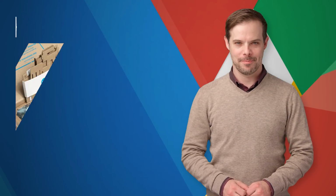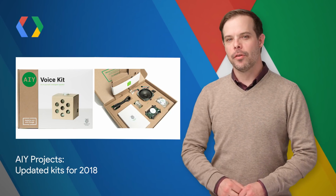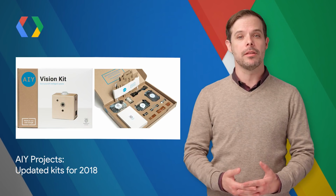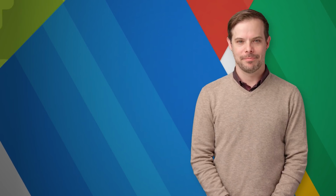In the last week, AIY Projects has launched new versions of their do-it-yourself artificial intelligence kits. The Voice Kit lets you build a voice-controlled speaker, while the Vision Kit lets you build a camera that learns to recognize people and objects. Photos and links are on the post.